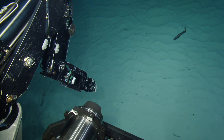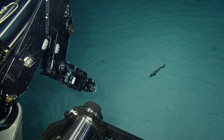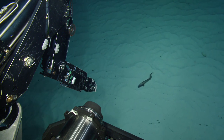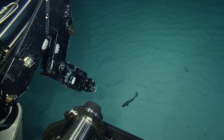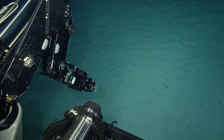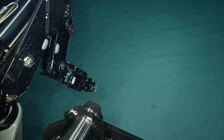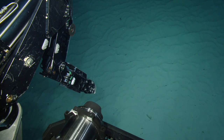Hello, fish. Look at this one. Looks like some sort of rat tail or macrurid. A cutthroat, maybe. It's hard to see from here. Actually, I can't see its head. Gotta see if it's got that dorsal fin or not.